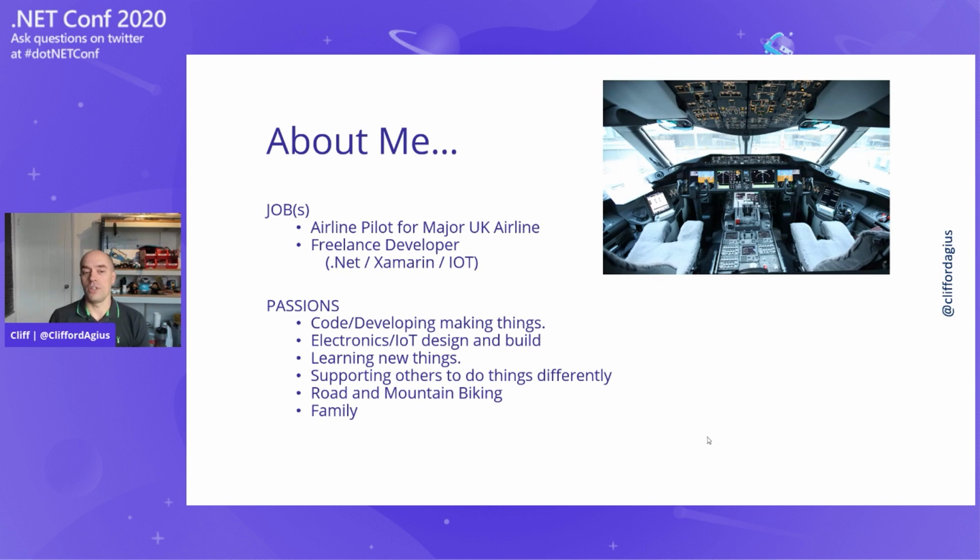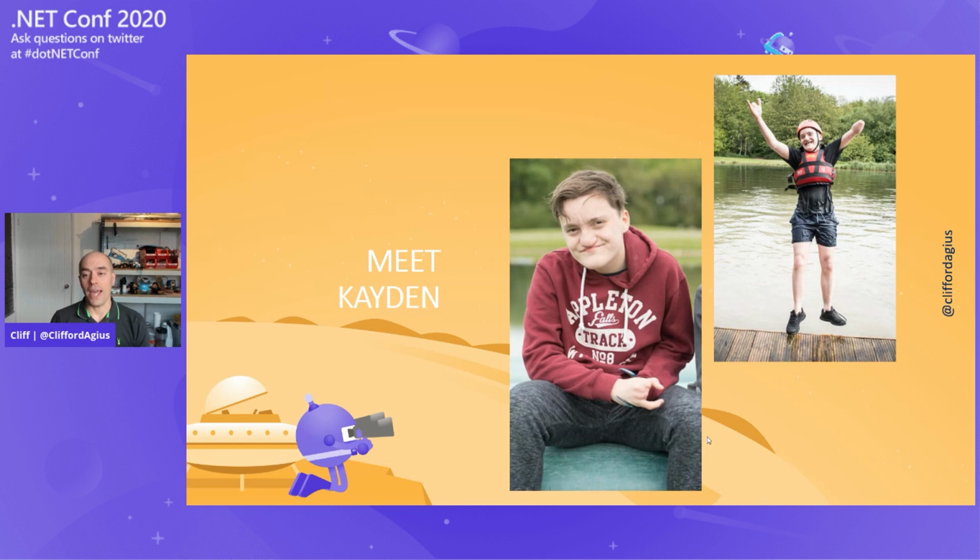I'll come back to why I mentioned the fact that I'm an airline pilot a little bit later in the talk. But let's meet Kayden. Now, Kayden's a happy-go-lucky teenager. As you can see there in images, he's very active in the Scouts community in the UK and goes to jamborees around the world as well every year.